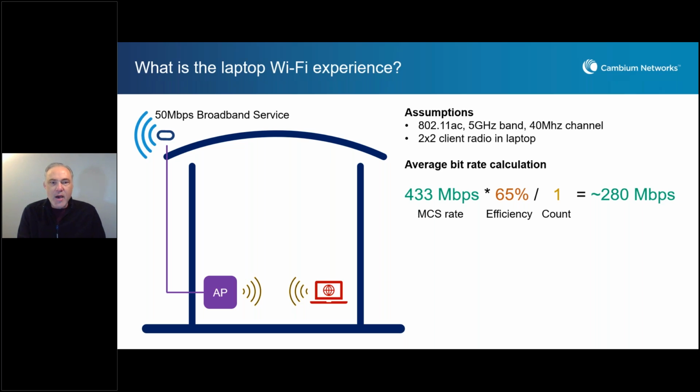So what is the laptop's Wi-Fi experience in this little drawing? You have an access point, pretty good. It's 11AC, fairly new. 5 gigahertz, that's a good band. Always be on the 5 gig as much as you possibly can. 40 megahertz channel, so it's good. Not a whole lot of interference from the neighbors with a 40 megahertz channel. 2x2 client, what's your performance? Well, it's probably going to be about 280 megabits per second.